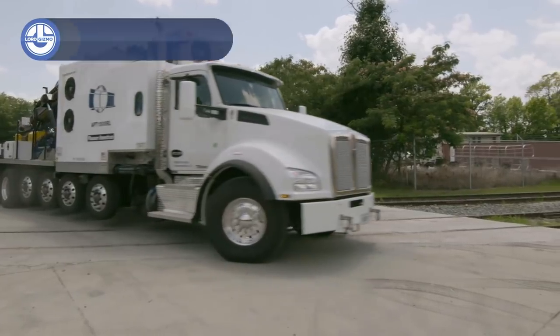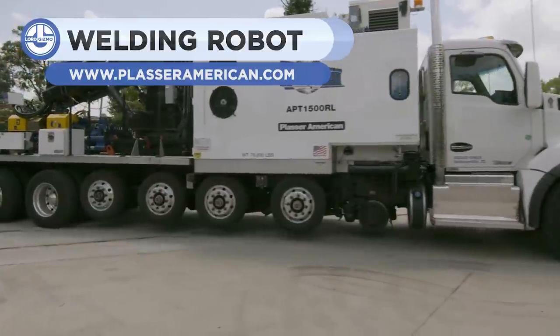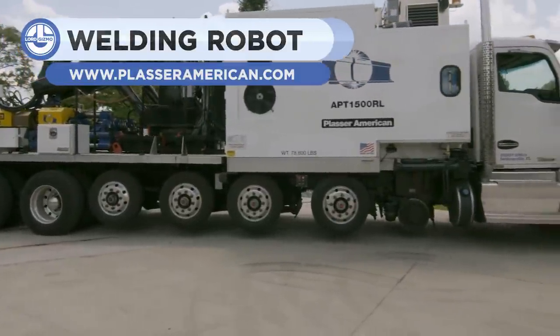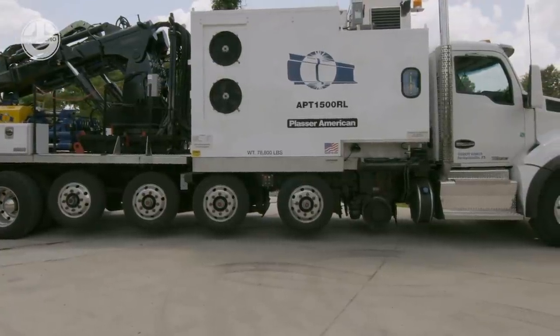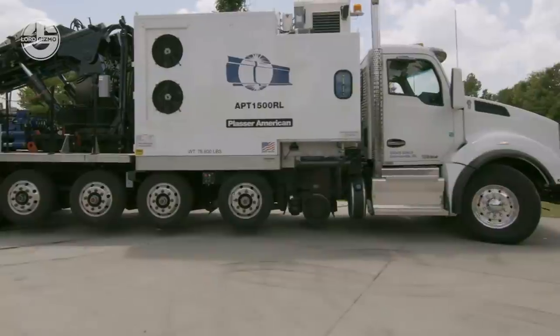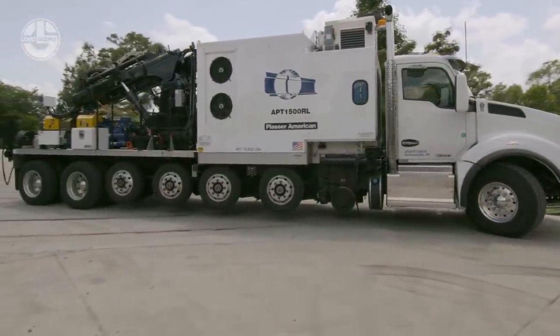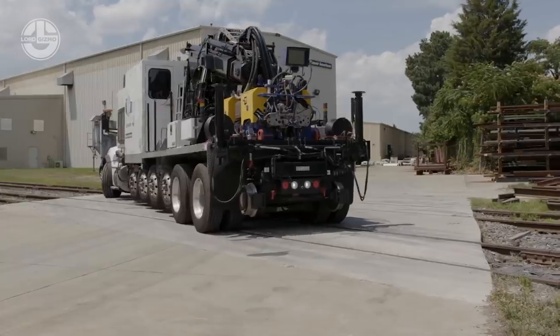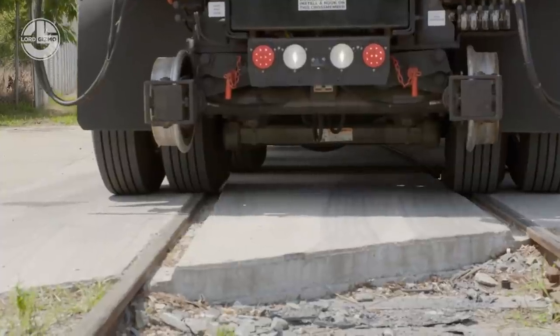We're starting off this video with this welding robot by PLASSER American, which can do no wrong. The on-track version of PLASSER American's welding robot has been in operation for some time. Now, their fully automatic flash-butt welding technology is available in truck design. Carrying out all welds according to programmed and automatic sequences, this robot is a definition of efficiency.